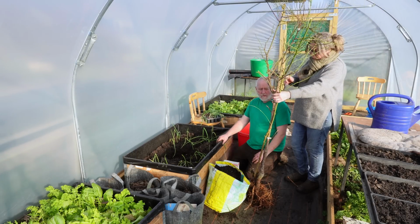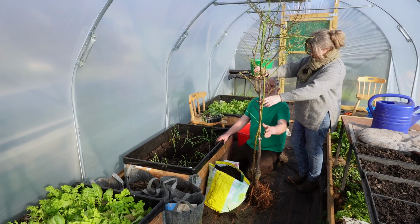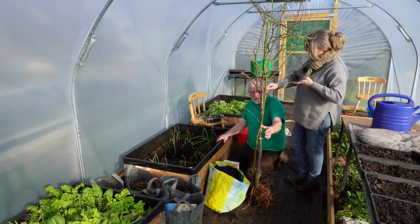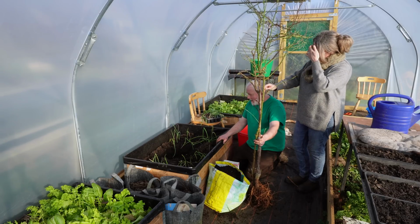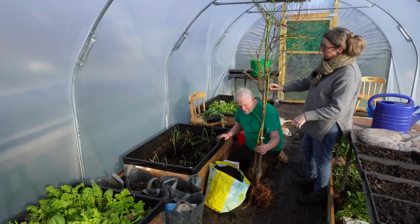Okay. So which way round do you think it's going to go? I think exactly how you have it now, because it looks like it's got more growth at the front here than at the side here, or the back here rather. Should we water the hole first? I don't think it's going to matter too much because we're going to give it a good water. Okay. Yeah. I'm going to let you lift it up.